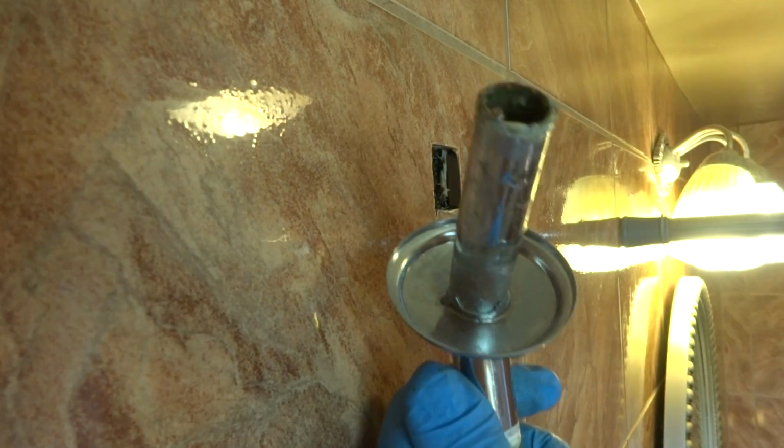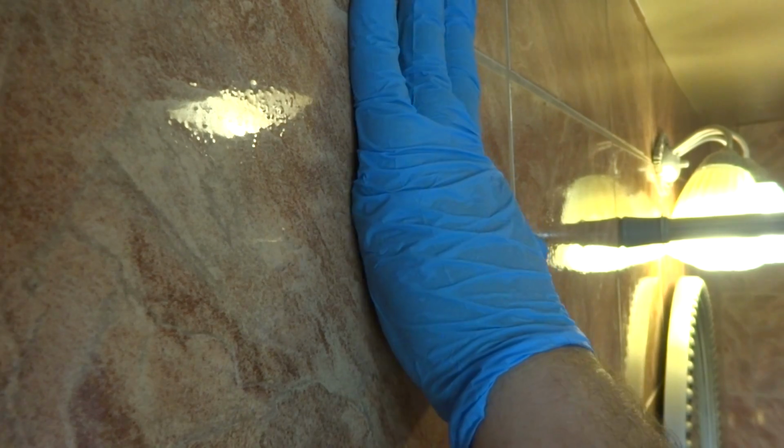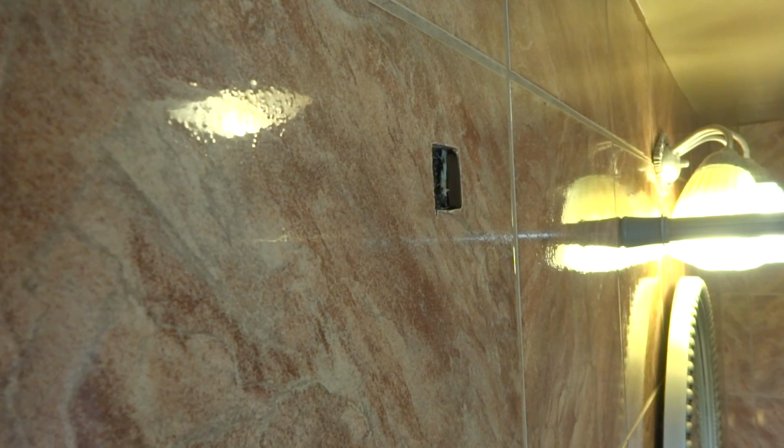Well, I was thinking... See it? It broke off. See the threads? Oh, yeah. So hopefully I can get in there and get that piece out of there. You see it? How it rotted? Yeah.